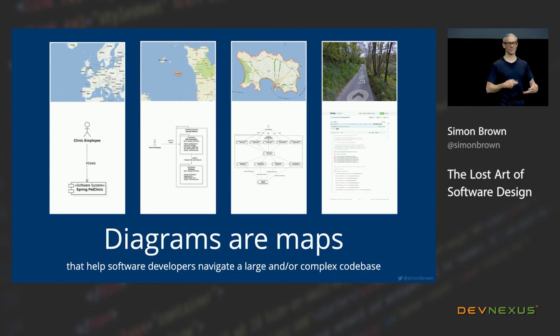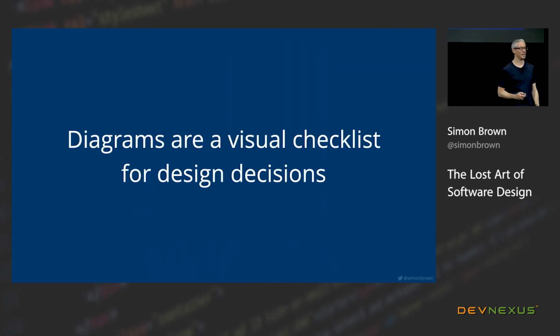And it's notation independent, so I'm not promoting a single unified notation here. What I am promoting is a common set of abstractions that you can use to describe your software systems at different levels of detail. And it turns out these diagrams, apart from looking nice, are great visual checklists for a lightweight design process.